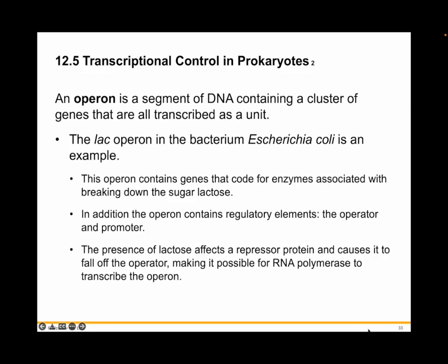A specific example of how the repressor protein works is the set of genes called the lac operon in the bacterium Escherichia coli. An operon is a segment of DNA containing a cluster of genes that are transcribed as a unit. So let's get to the lac operon, shown on page 219, figure 12.13. It consists of both protein-encoding genes and associated regulatory elements: the operator, the promoter, and other binding sites.